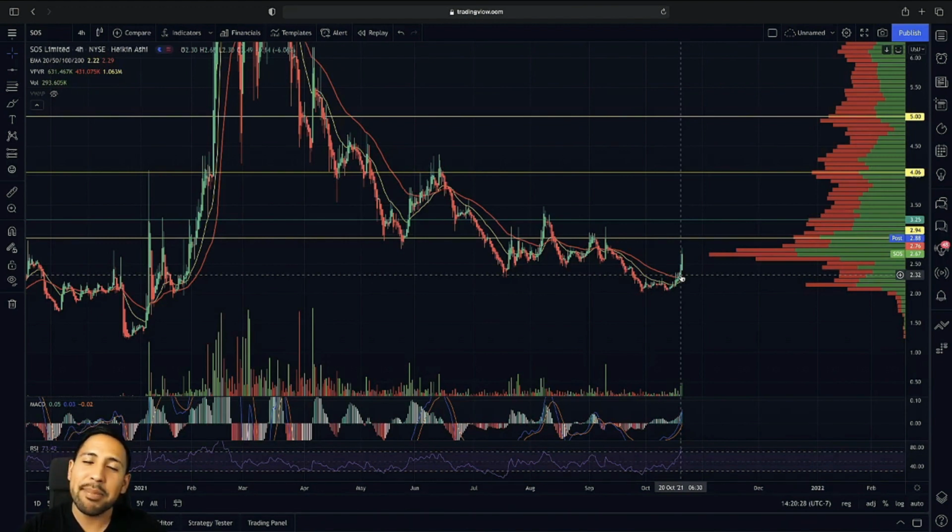And I am hoping that Bitcoin does continue to break highs so that way we can get more momentum here on every one of these Bitcoin stocks, of course.